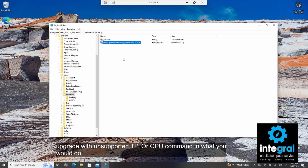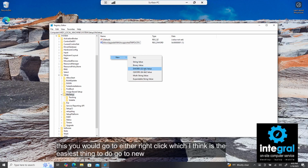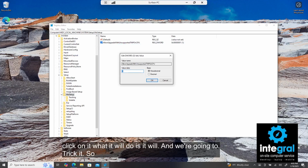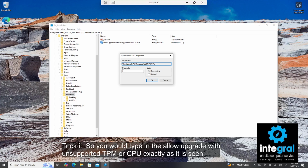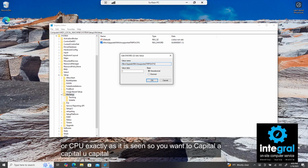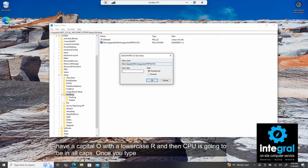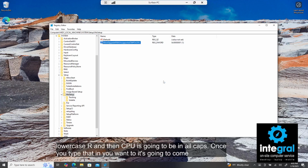What you would do to create this is right click, which I think is the easiest thing to do, go to new DWORD value 32-bit and then click on it. We're going to trick it, so you would type in AllowUpgradesWithUnsupportedTPMOrCPU exactly as it is seen. So you want a capital A, capital U, capital W, capital U, all caps TPM, then a capital O with a lowercase r, and then CPU is going to be in all caps. Once you type that in, it's going to come up with a value of 0.